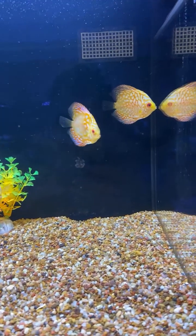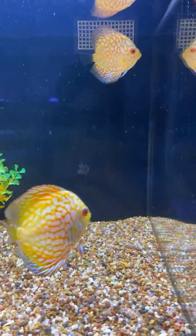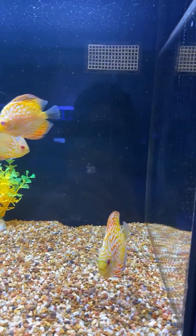Wanted to know, 32 gallon, is that what you said? Yeah, it only gets up to about 4 inches. Yeah, that's what I thought. So the question about the blue dot jawfish, 32 gallons, yeah, that should be sufficient.